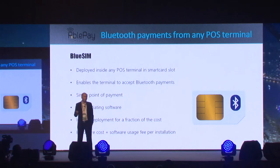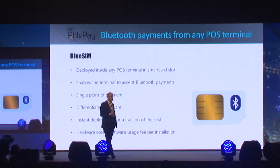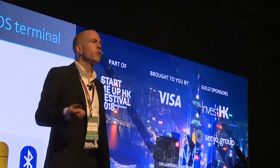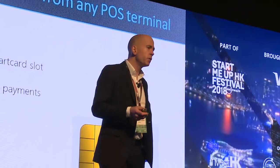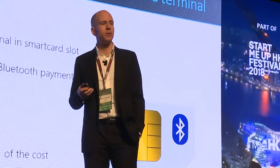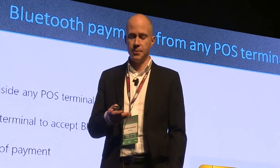We can deploy the card into deployed terminals that are already out in the field. So that means you can enable all the different terminals that are already out in the field to your entire customer base. The business model is based on hardware sales together with royalties and installation software fees for the different terminals and the apps that we support.